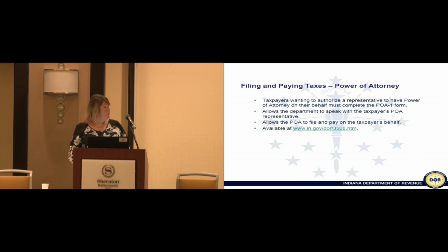Our power of attorney form is online. There are two different options on the power of attorney. You can either check specific years and tax types, but there is this handy box on there that you can check that gives you permission to speak for 5 years on the tax type listed. That is my preferred method for everybody. So if you're filling out a POA or advising anybody to fill out a power of attorney form, please remind them of that check mark box that allows them to speak on their client's behalf for 5 years on the tax type that's listed.